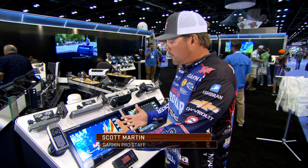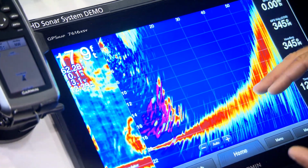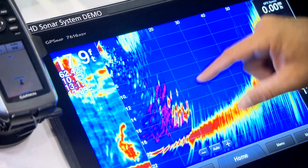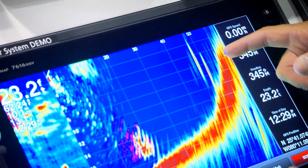The regular Panoptix that I've used forever versus the new Panoptix LiveScope is, again, high definition. So here's your traditional Panoptix, which I've caught so many fish on. You can see the bottom, you can see the fish and the bait swimming out in front of the boat, and the targets are still great, still very useful. These are two fish coming off this ledge.